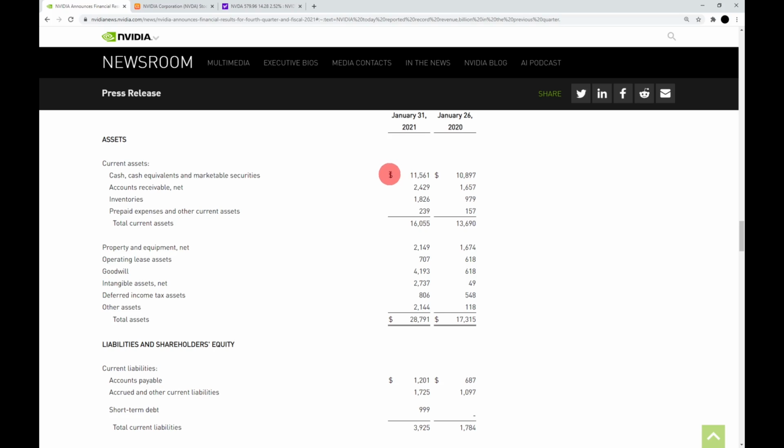So now we want to see, are the current assets greater than the current liabilities? As of Q4 the current assets are just over 16 billion, increased from the prior year, and they are greater than the current liabilities that are at 4 billion. So there's a check mark there. The current assets can pay off all the current liabilities.